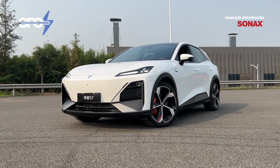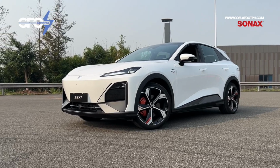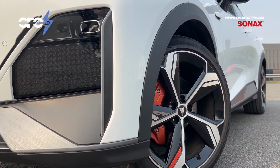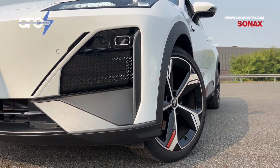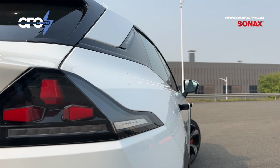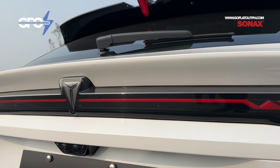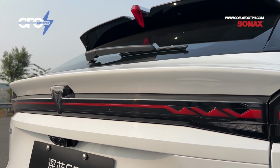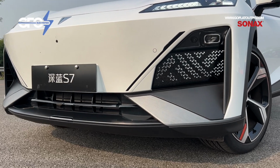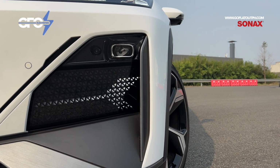Unang-una, the car looks very futuristic. And in fact, yung kanyang aerodynamic shape has a drag coefficient of just 0.258, which is actually pretty close to a Tesla Model Y. That's of course thanks to the car's sleek looks, which are helped by a few details such as those flush door handles, and of course the coupe-like sloping roof. Also worth noting are those LED screens up front. Yes, those are screens which are actually able to display a few images and animations.